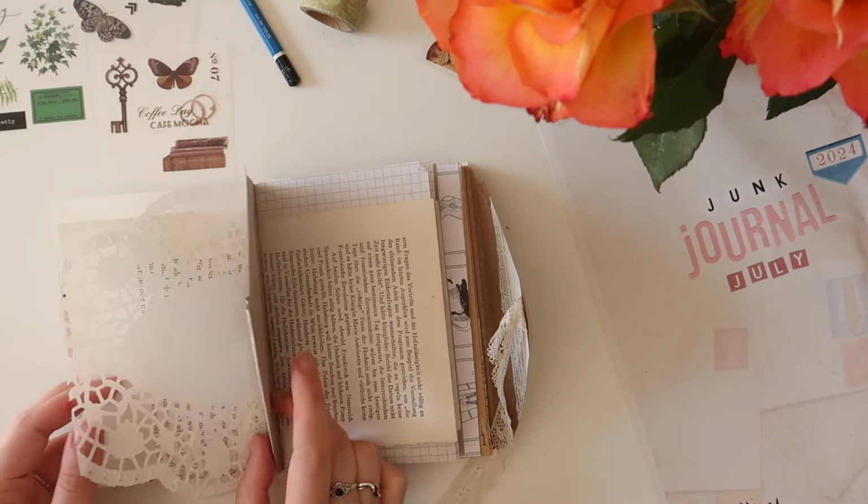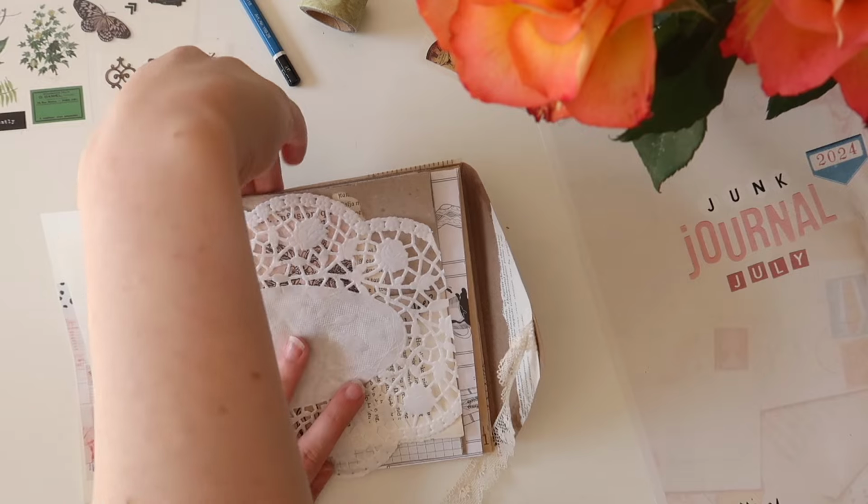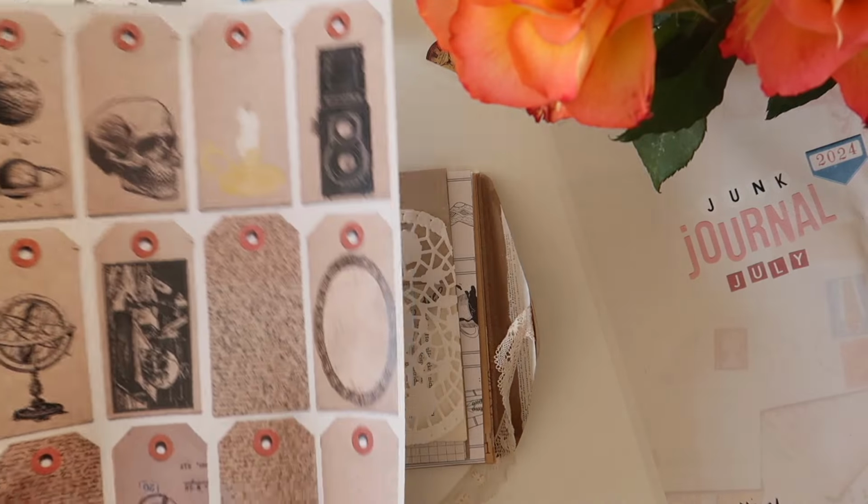Today's prompt is labels, so let's get out some of my labels from my Dark Academia printable set.